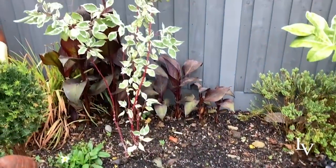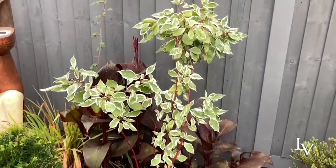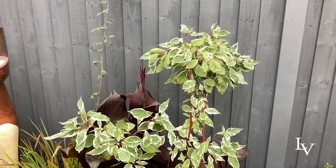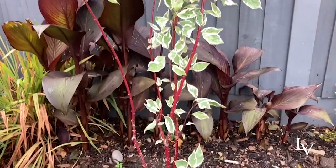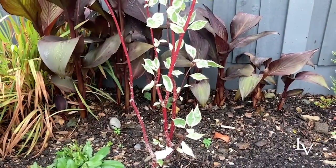I planted this dogwood this year. So this is its first whole year. And I'm very much looking forward to seeing all the red stems, which are beginning to turn red already.